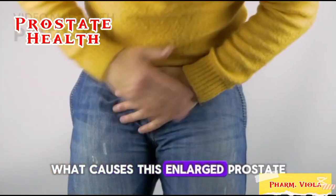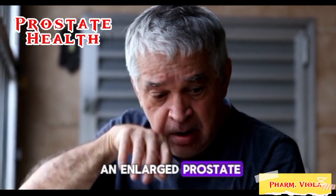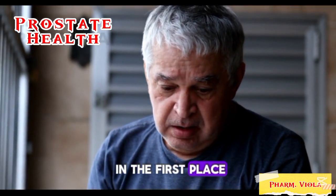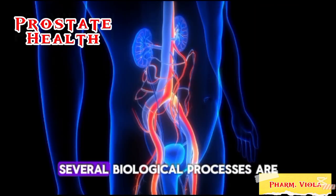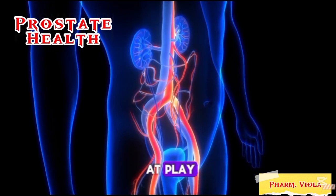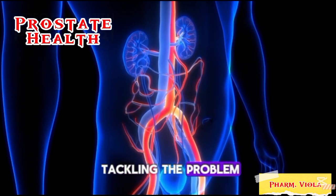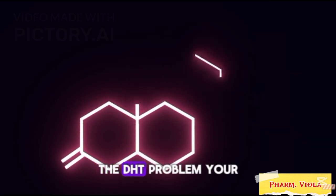What causes this enlarged prostate? If you're dealing with an enlarged prostate, you might be wondering, why is this happening in the first place? The truth is, it's not just about getting older. Several biological processes are at play, and understanding them is the first step in tackling the problem. Number 1. Hormonal imbalance, the DHT problem.